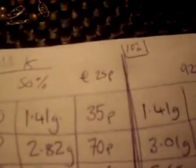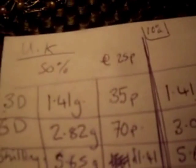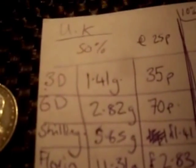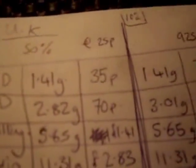That I didn't go on spot, but I went on 10% under spot. So spot was 55p. I was paying 50p a gram for 925, and I was paying 25p a gram for 50%. So you can see 50% silver, threepence, I will pay 35p.